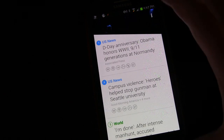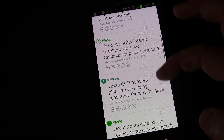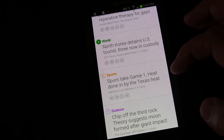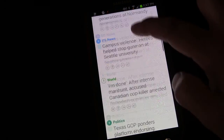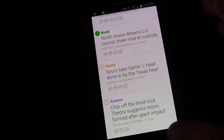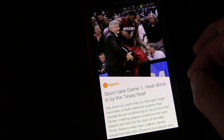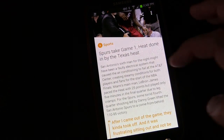So very simple, very nice user interface, very elegant way of presenting the information and getting you information that actually is related and helps. And it covers every topic. U.S. news, and then world, and politics, and sports, and science. So technology, so different things. So just the things that are most important that have happened in the last 12 hours, more or less, those are the articles they focus on.